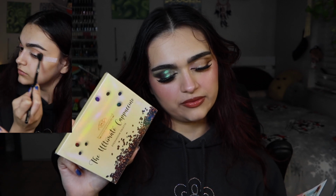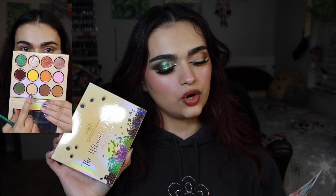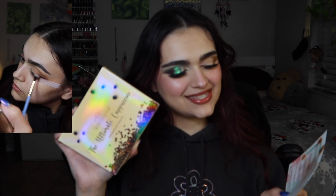The first item I received was the Ultimate Cappuccino palette by Dede Signature. This retails for $34. This palette features the newly reformulated mattes by Dede Signature. Dede Signature is a woman of color owned and USA based beauty brand that features a wide variety of signature palettes. We are so happy to be able to feature this newly launched palette so that all of you can try their amazing formula. This palette features 8 mattes, 2 duochromes, and 2 metallics.